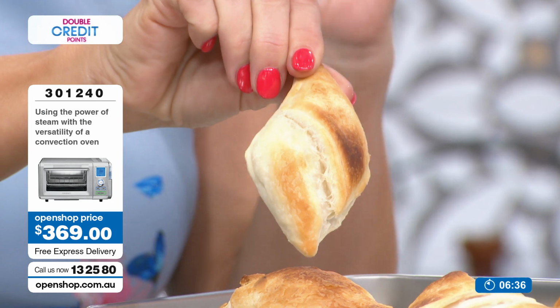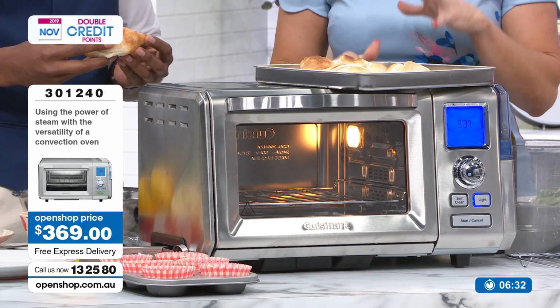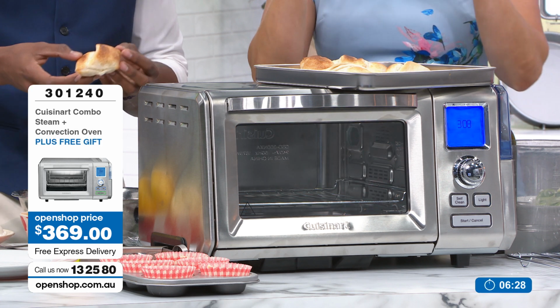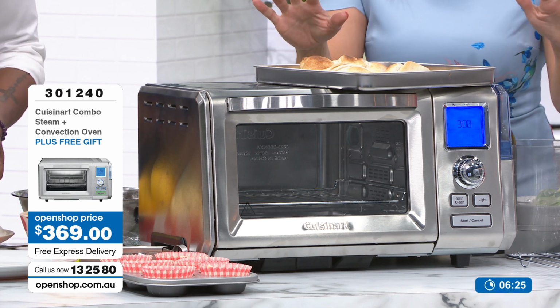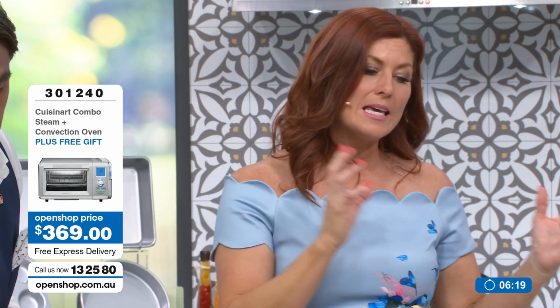So we are talking about Cuisinart having made this technology, the power of steam, with the versatility of a convection oven. You are going to save time. No preheat. Cooks know that. 40% quicker, as the water conducts the heat faster than air. We're talking about healthier results. Steam cooking needs no oil unless, of course, you want to add some for flavour, but you certainly don't need it for that crispy, crunchy goldenness, that caramelisation.